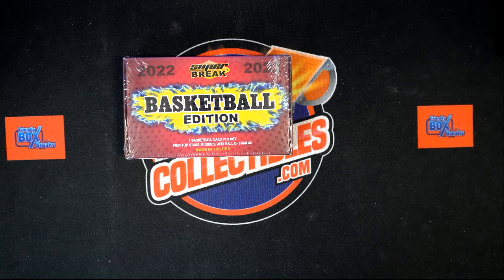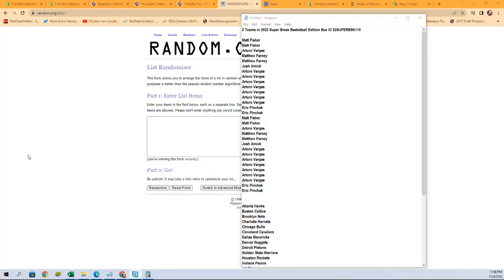All right, here we go. It is time for 2022 Super Break Basketball Edition Box 110. This is a random team break, so we have our owner names and our teams. They're going to be randomized 7 times and then paired up on a spreadsheet. So let's start with our owner names over here.